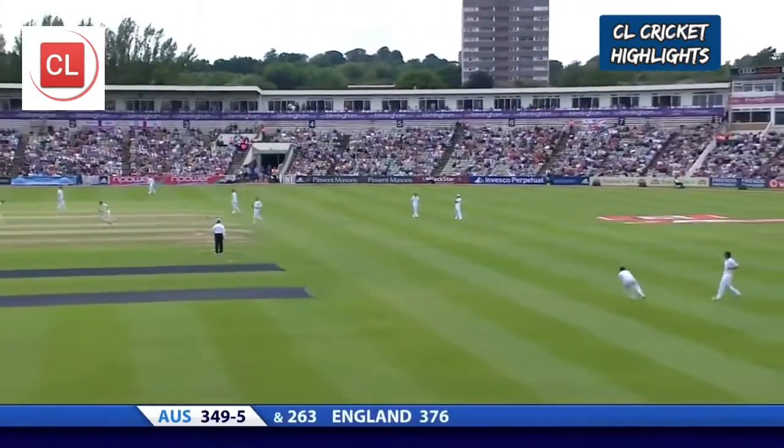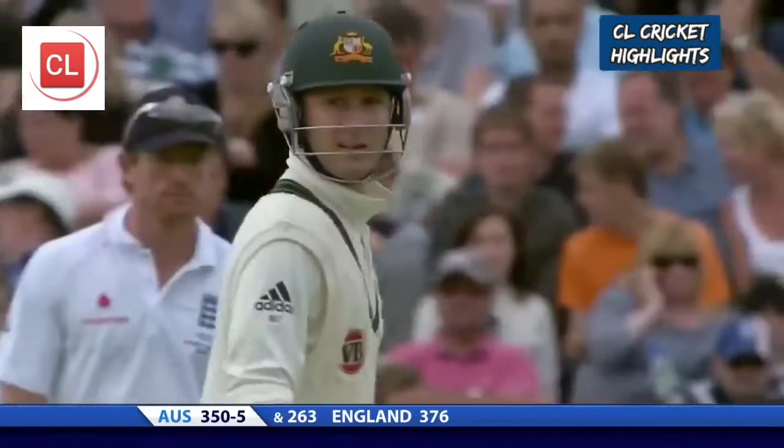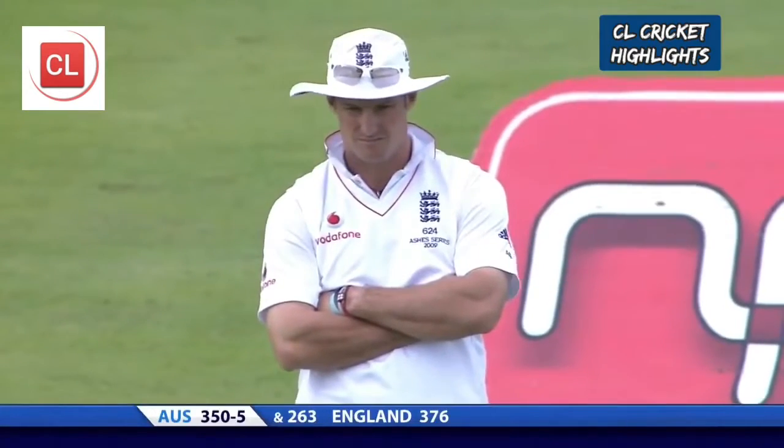Wants 2, will get 2 comfortably. Yeah, it is a concern today, just getting 3 wickets, but it is a day 3 pitch. Bowling Broad now is because he's trying to get him some rhythm. He has been short of rhythm in the series, but he's got 2 wickets today. He's got 2 of the 3.